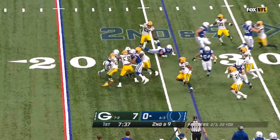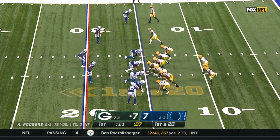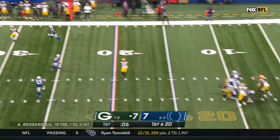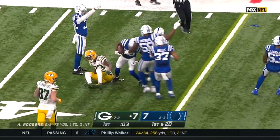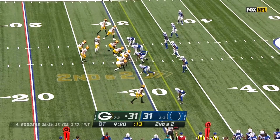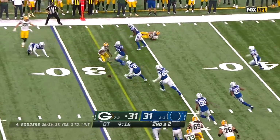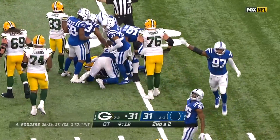And off here, Hines, play gets strung out, Hines is smothered. On first and 20 now, Rodgers, pass is picked. Intercepted by Indianapolis and Rock Yassin. Valdez Scantling, falls out. And the Colts.